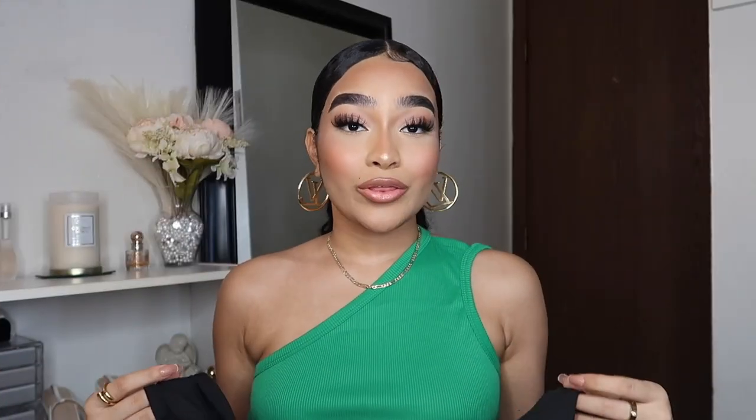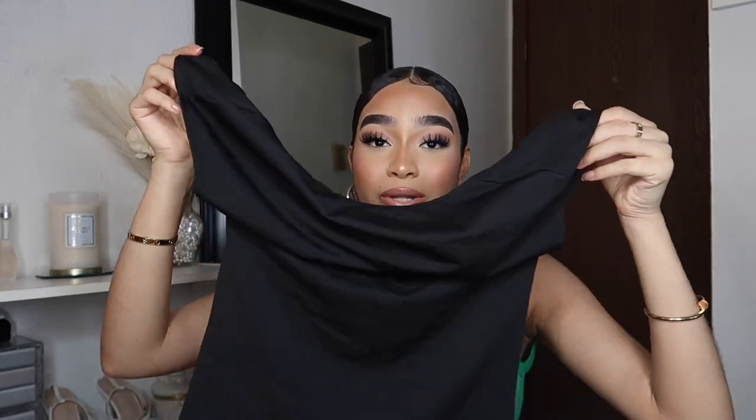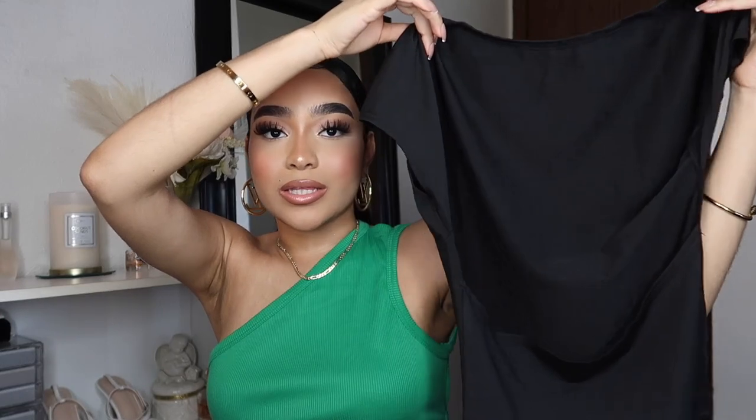Next, I got another backless top. I didn't realize I got so many backless tops, but I'm so glad that I did, because you know, I'll be getting hot outside, and just me in general, I get hot all the time and my back is sweaty.